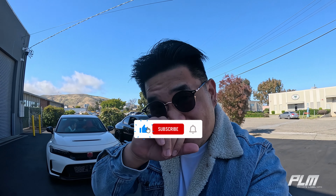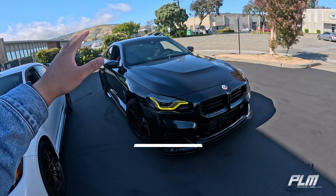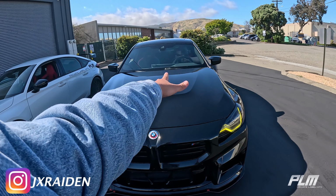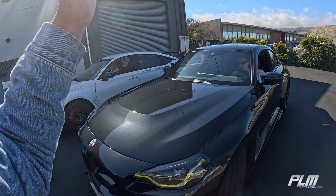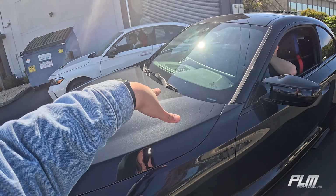Today's video, we are going for another POV drive. I know you guys like this POV drive, so go ahead and give it to you guys, right? We got our social media guys' F87 or G87 M2. This G87 M2 currently has a PLM full titanium catback exhaust. It also has the billet strut brace, CSL style, and the PLM carbon fiber intakes.